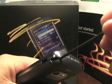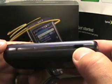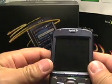Here is the stylus slot with the plastic stylus that slides in there. And around this side we actually have an infrared port and a micro SD card slot. And then we swing around to the front.